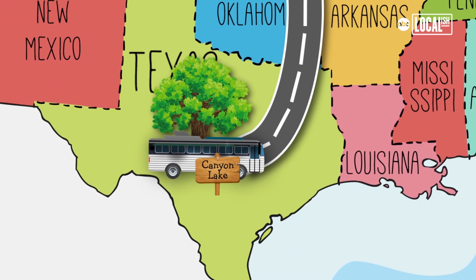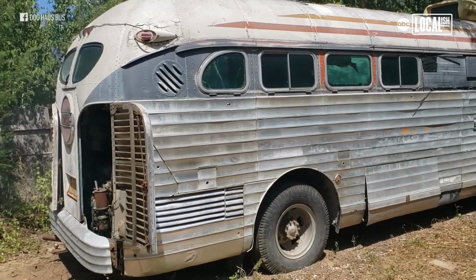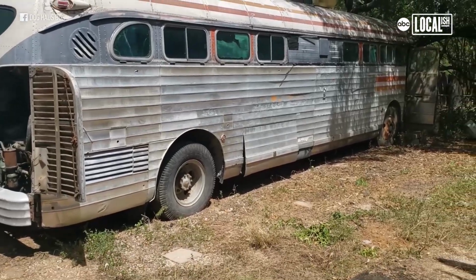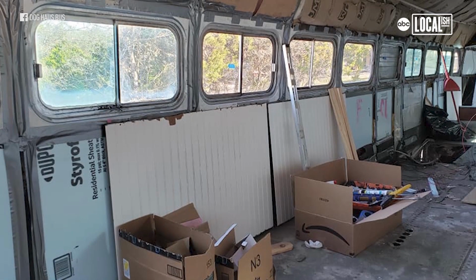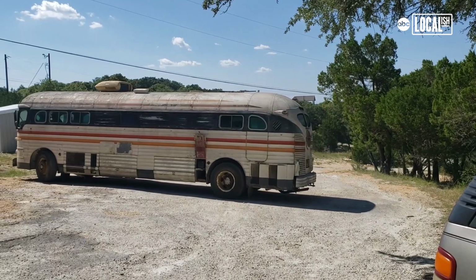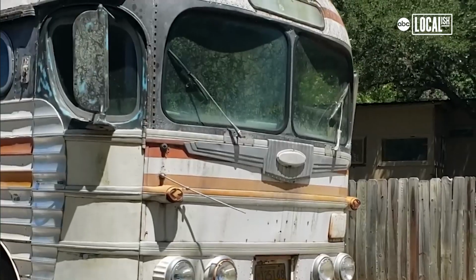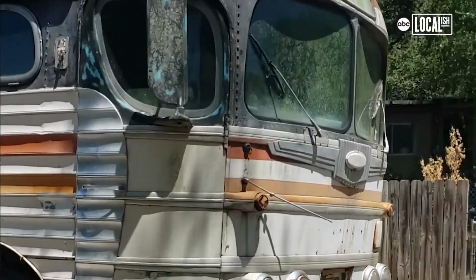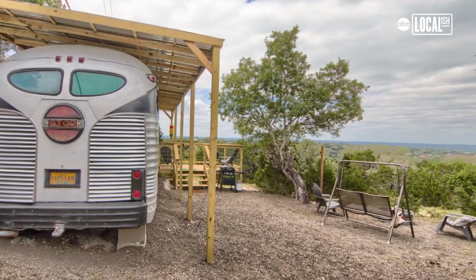And we just so happened to get lucky enough that we were 6 miles away from the gentleman that had it for the last 12 years of its life. When we first went to look at it, I immediately said, "This is awesome!" And my husband said, "Are you crazy?" It had been completely stripped out on the inside. Still runs, believe it or not. If you were to see this when we first started, somebody else would probably run, but not me, because I had a vision right away that this was going to be a great, fun restoration project. Hi, my name is Brenda Vesselani, and welcome to Canyon Lake and to the Doghouse Bus.